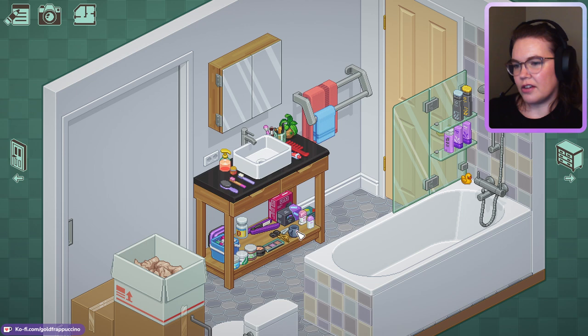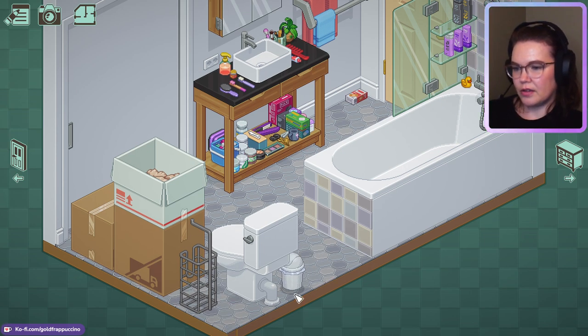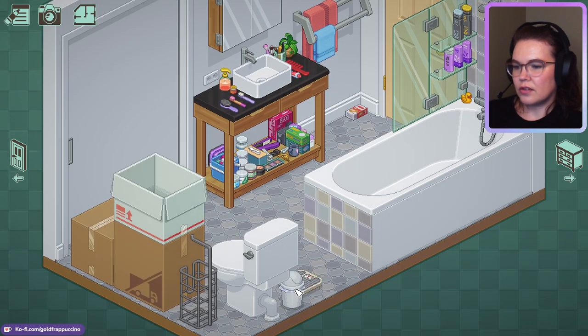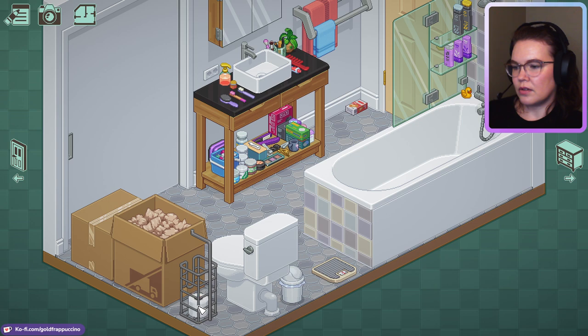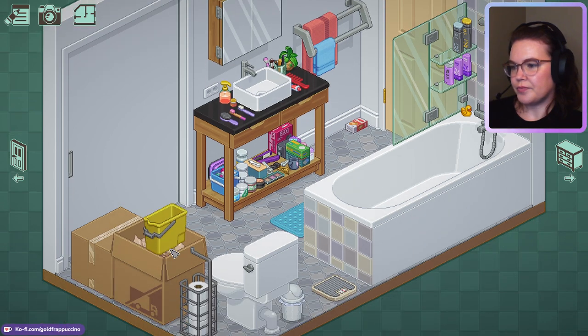Oh, we can't stack those? Come on. Can stack those though. Oh my goodness, we have a lot of stuff to go through. So much. Okay. Oh shoot, we got a thing for storing the toilet paper now.